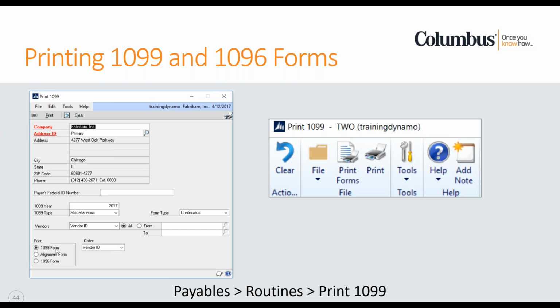So 1099 form, of course, would print to the 1099 form, and you would print that onto those pre-printed forms. An alignment is just a way to see, if all of the data was filled in, where would it print? And that would print out with X's. And so you could print that onto one of your forms and make sure that it looks okay. The 1096, again, that's that summary form that we send off to the IRS. So typically we do that at the end after we've printed all of the 1099s.